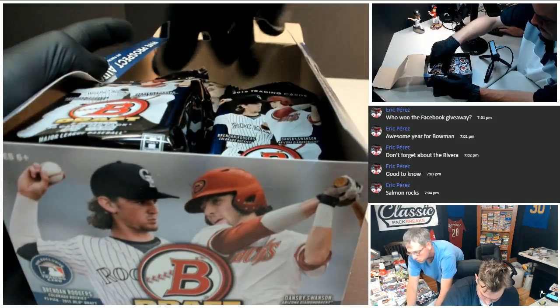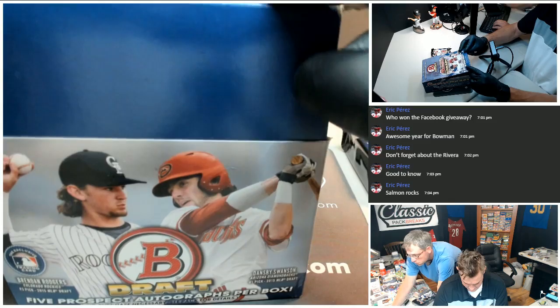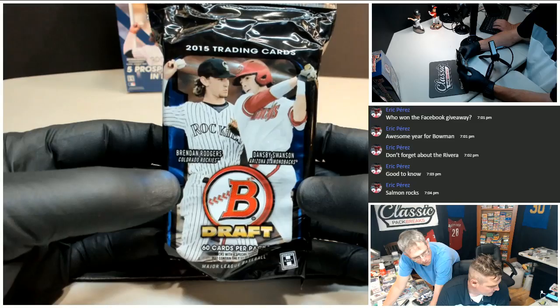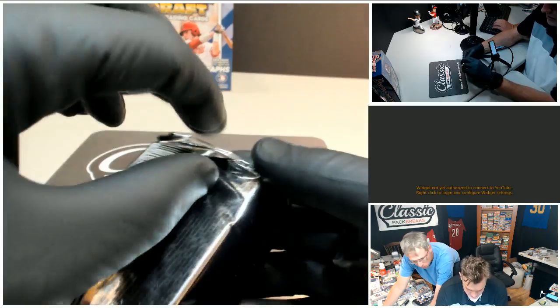Let's go for that one. All right, guys. All right, Benny, here we go, bud. 2015 Bowman Draft. Still got a couple autos in here. Two more autos in this box.